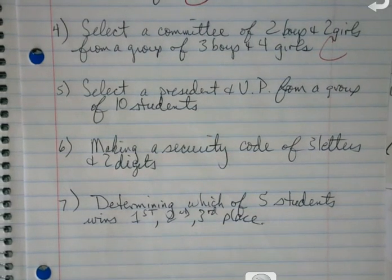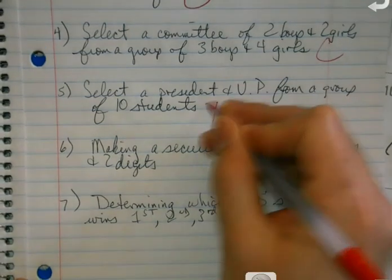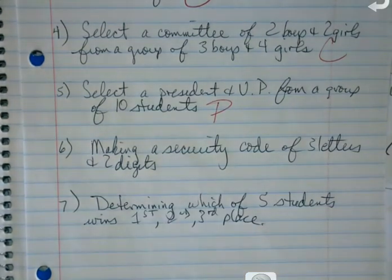But select a president and vice president from a group of 10 students. Permutation. So it doesn't matter who the president and who the vice president is? Well, it does matter. Like right now, if you had President Obama and Joe Biden, it matters which one's which. We can't move them interchangeably with each other. Okay, it's a permutation.